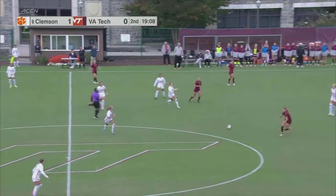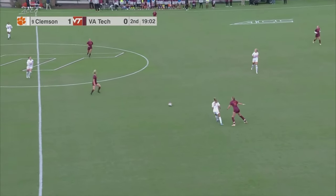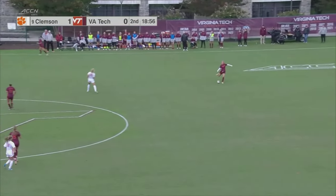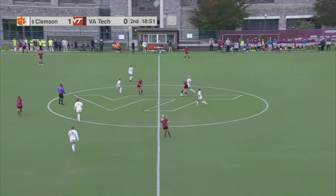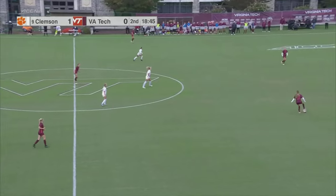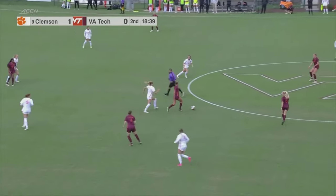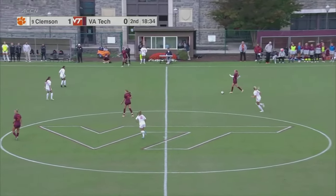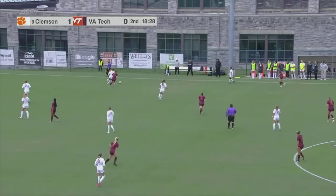And she knew she was going to pay the price with Taylor Bryan bearing right down on her. And it's Stanley. Skyers wants the ball down here. Stead to Warren. I like that ball in to Pelkowski that time from Doria Haugen. Trying to look for feet instead of the long one over the top, as the Hokies have so often done in the second half.